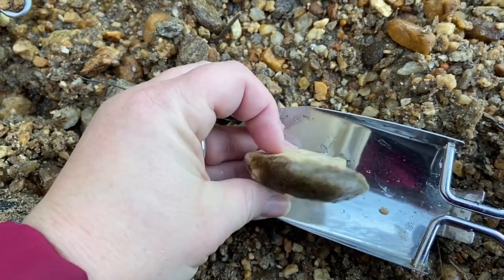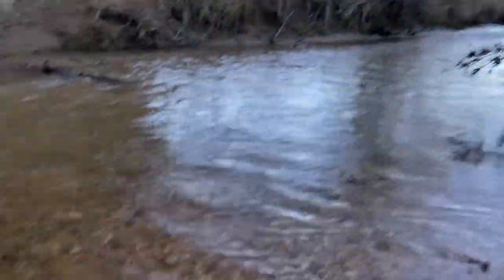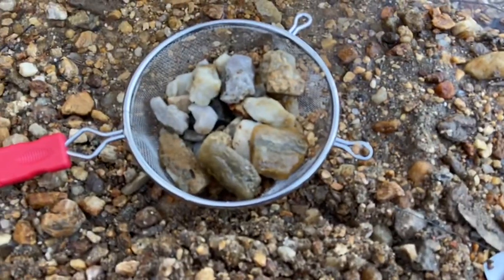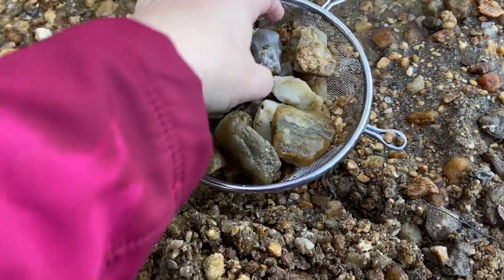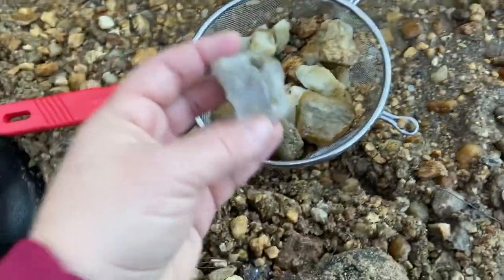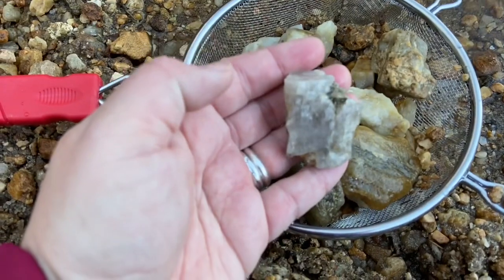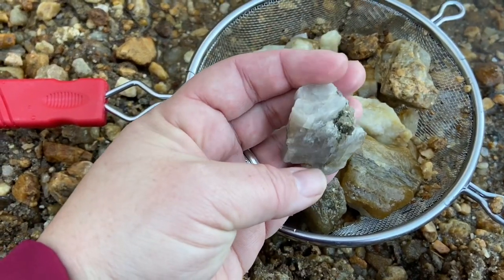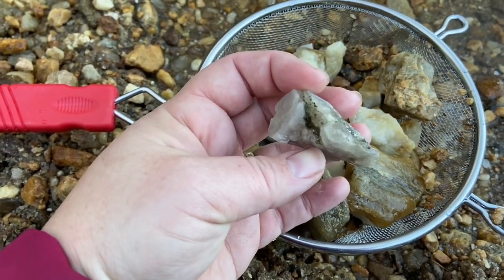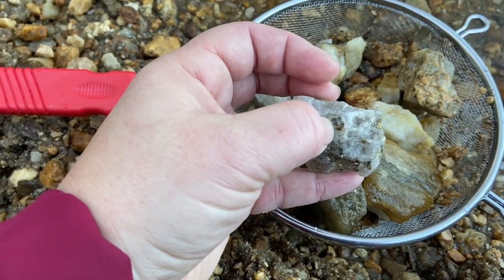It's kind of hard to do that in bad light. This creek is well shaded, which is great for the summertime, but not necessarily for January. And then the more I started to look at stuff, the more I was like, this is mostly quartz or marble, like this one. That one's kind of cool. I really want to take a look at what this is.